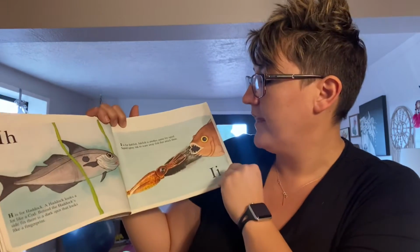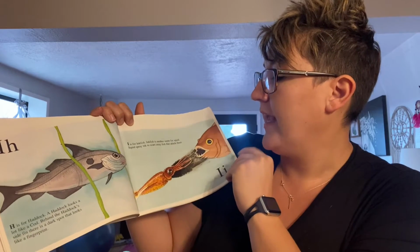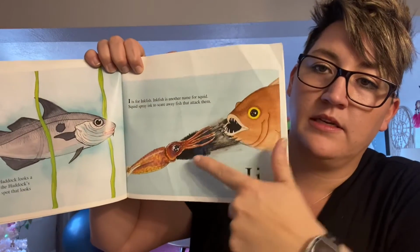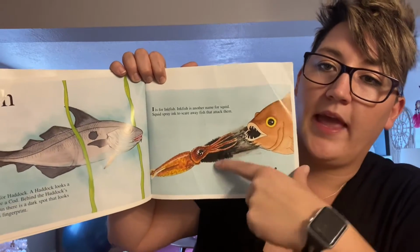I is for inkfish. Inkfish is another name for squid. Squid spray ink to scare fish away that might attack them. He's afraid that he's going to eat him, so he sprays ink on him so he can swim away.